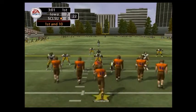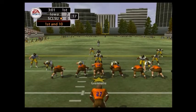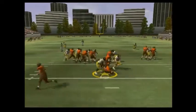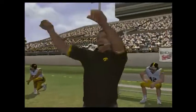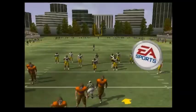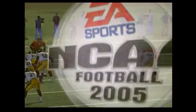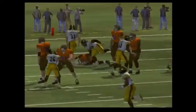Ace backfield. Keep it on the ground with a tailback. One, two, three. Kirk, he might be out for the count. Oh, what a hit. You know, at the end of the year, you're going to look back at this and remember this is one of the hits of the year. That guy can really bring it.